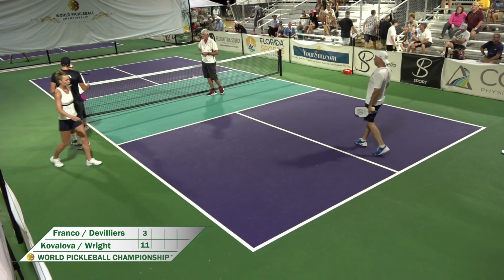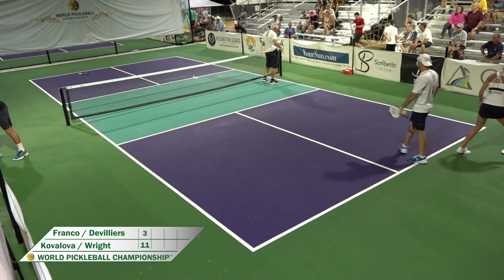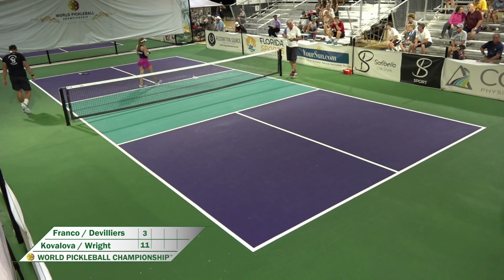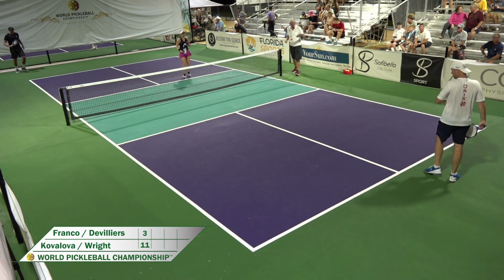This is the first time they've played together. Not the first time. They've actually played one match earlier than this. This is the second time that they've played together. So they're still trying to figure it out a little bit, but they've been up against some pretty good competition. It's some tough players out here, and it does help when you've played with a partner for a while.